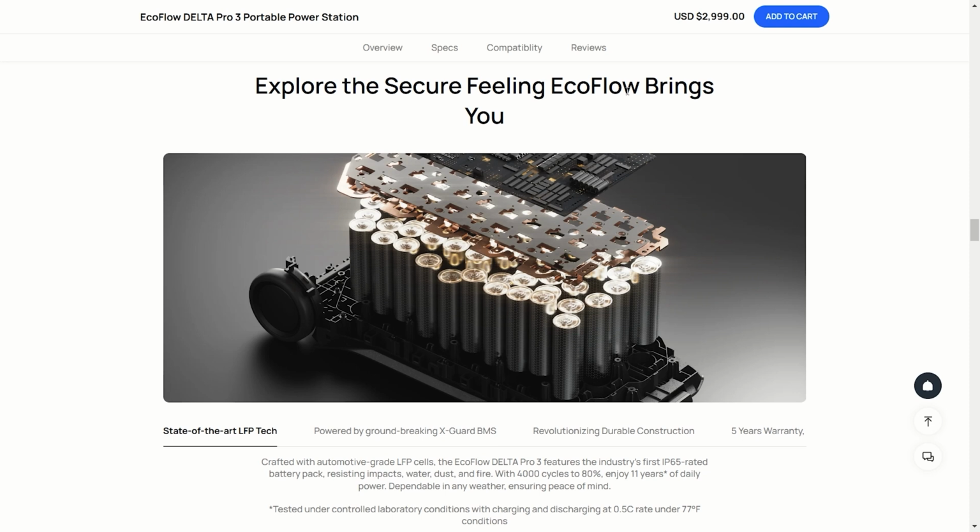Explore the secure feelings EcoFlow brings you. State-of-the-art LFP tech created with automotive-grade LFP cells. EcoFlow Delta Pro 3 features the industry's first IP65 rated battery pack, resisting impacts, water, dust, and fire. 4,000 cycles to 80%. Enjoy 11 years of daily power. Now 4,000 cycles, 80%, that's using it once per day, completely charging and completely discharging this Delta Pro 3. It will last about 11 years for you.